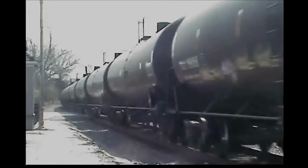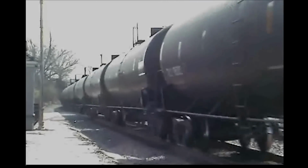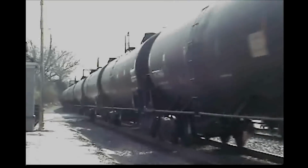K476-10 is an empty ethanol train from Winter Haven, Florida to Proviso, Illinois. This train is interchanged by Florida Midland Railroad in Winter Haven, where it is taken north on CSX to Proviso, where it is handed off to the UP.